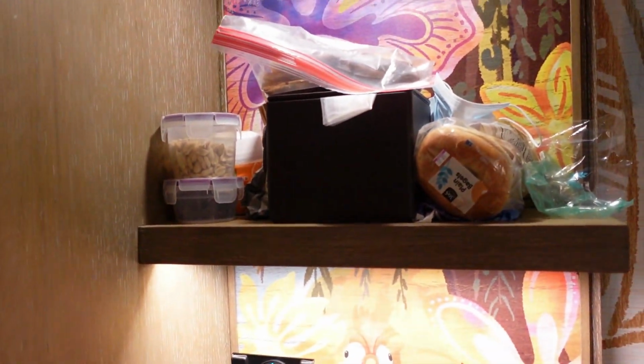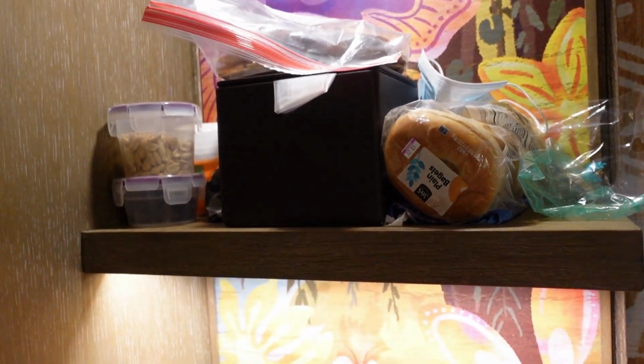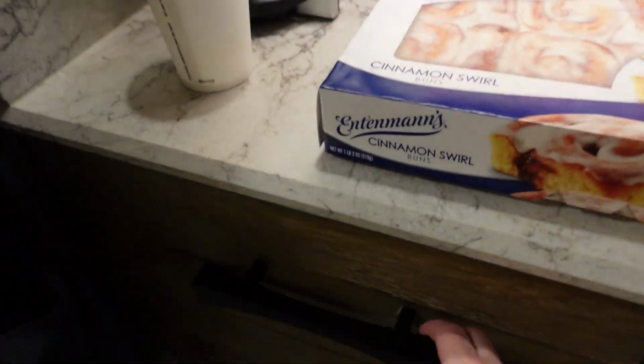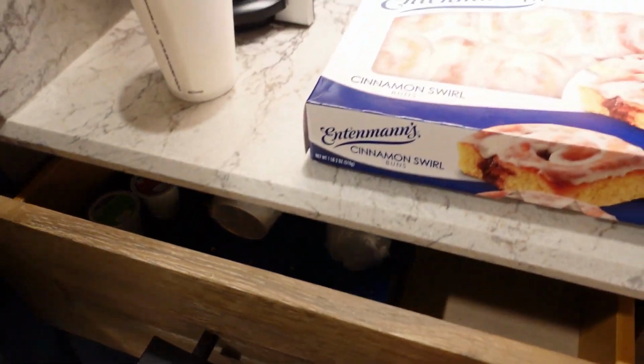In this little kitchenette area, which I always call my husband's space, he's been storing his bagels, his oatmeal stuff, his breakfast. We did run out of coffee pretty early, so we've been hitting up Captain Cook's for the refillable mug. And then the mini fridge.